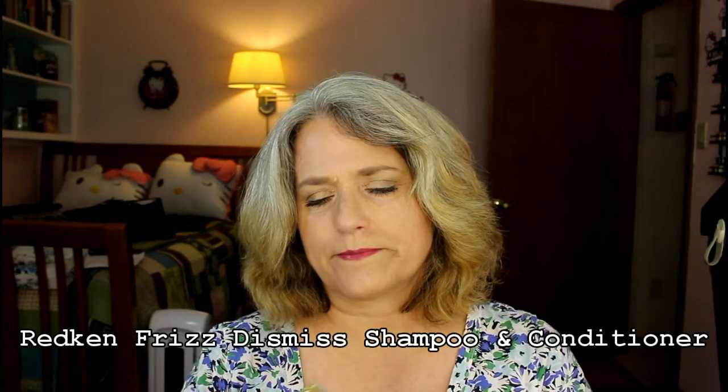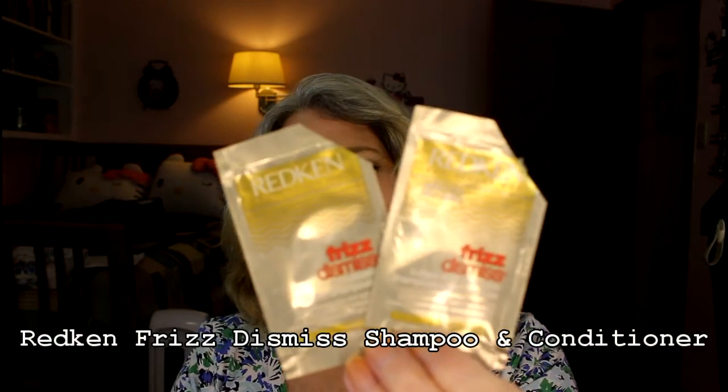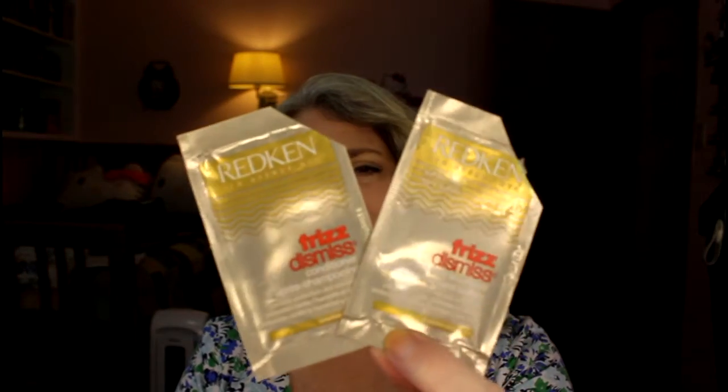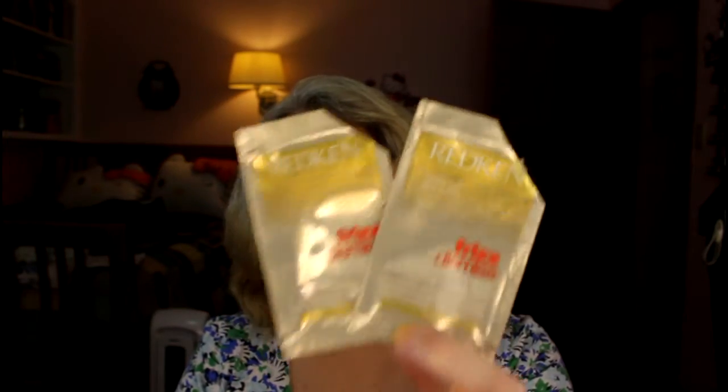I also tried this Redken Diamond, let's see, is it Diamond? Frizz Dismiss shampoo and conditioner. This was barely enough to coat my hair. Sometimes you get a pack that's got tons of stuff and it's plenty to wash and condition your hair. This was barely enough, but I can tell you that it was very nice. Redken's not cruelty free, but this was very nice, but it was nothing to write home about. It was not like, oh, I gotta run out and get that because it's so fabulous. It just really didn't have anything like that. So, not great.